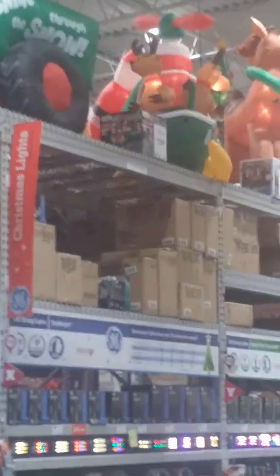Look, they have the donkey. And they run anywhere from $59.99 to $199. Cute. But are they worth it? I'm not sure. Isaiah.